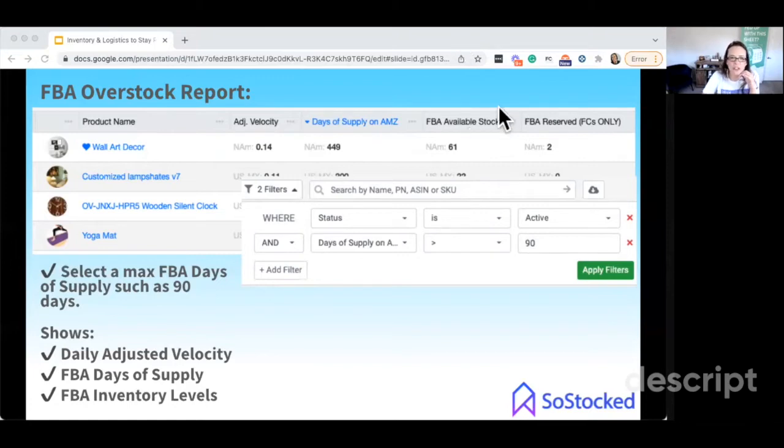We do have a question. Okay, Herbert asks, is the Amazon liquidation considered as a sale/order on SoStocked? Would it affect the velocity? That's a good question. In Amazon, it is not considered a sale, so it doesn't help restock limits. On SoStocked, those are removal orders. And so what you would do is you would go into your orders and go under customer orders, and you can find those.